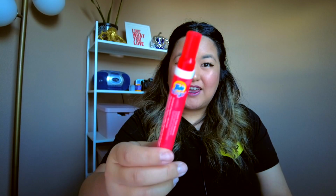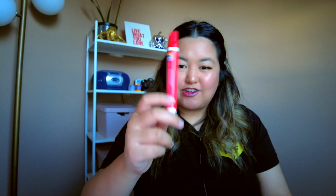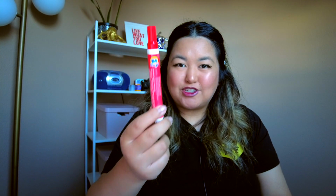Next, I have the Tide to Go pen. I usually need this because I always spill on myself, traveling or not, always spilling something on my shirt, so these are great to have while you're traveling.